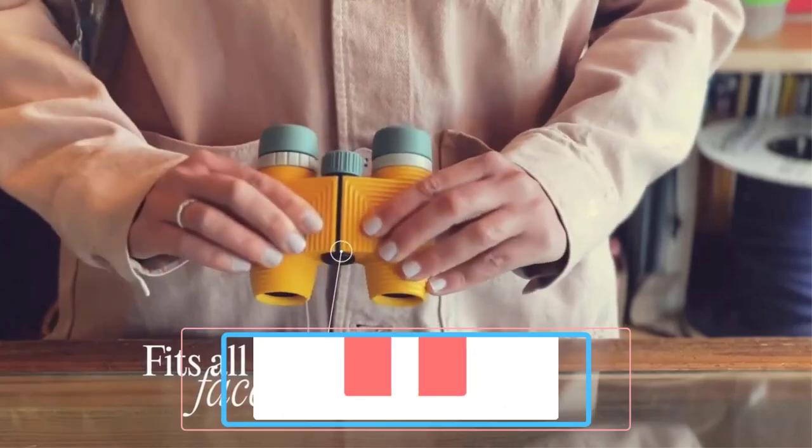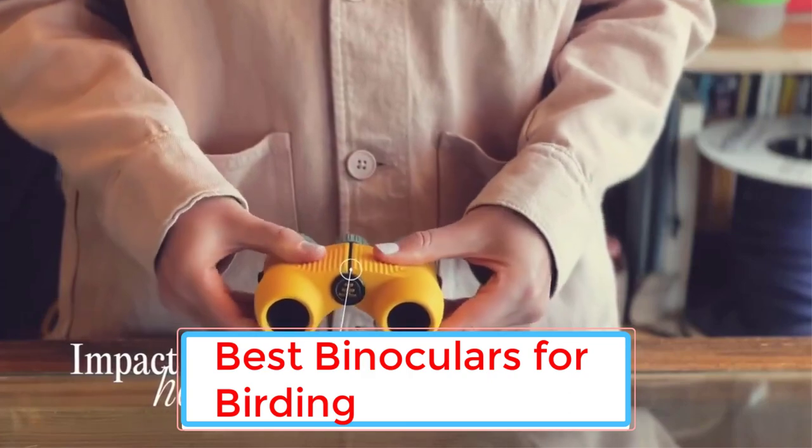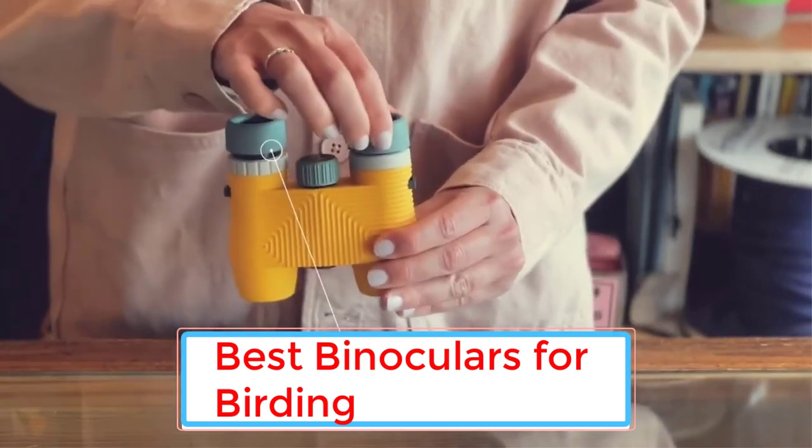Are you looking for the best binoculars for birding? In this video we will look at some of the 8 best binoculars for birding on the market.